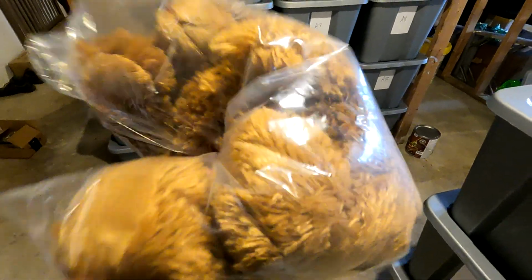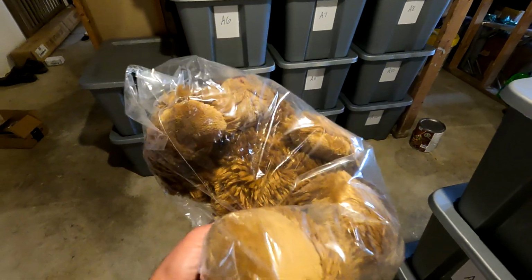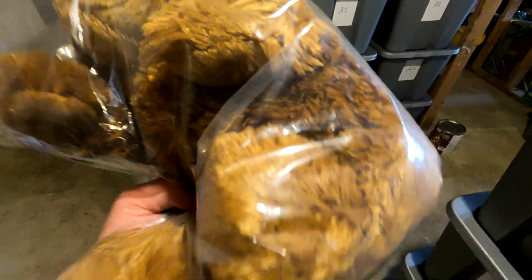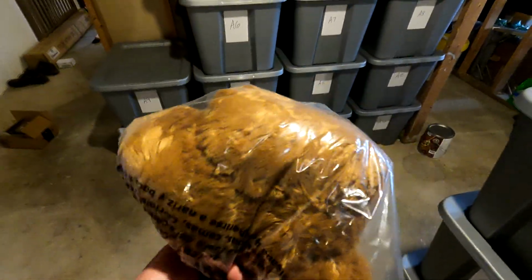Not just in the sense that this is easy to ship out because you toss it into a poly bag and you're done. I always like when I get a sale where the buyer pays whatever the amount is, whether it's $8 like this or $28 or $108. But the shipping is more than the item.